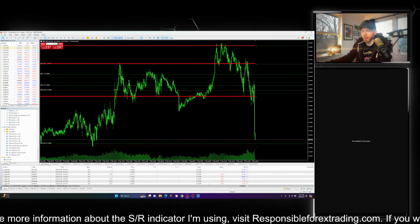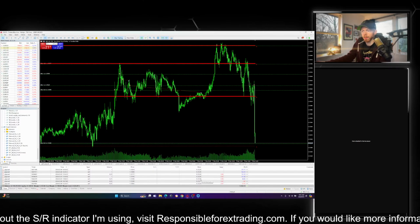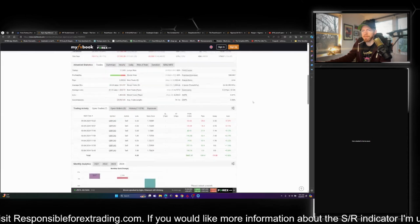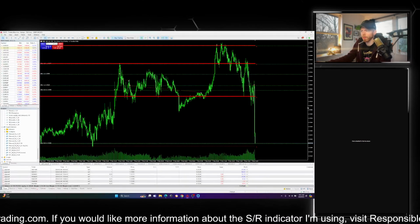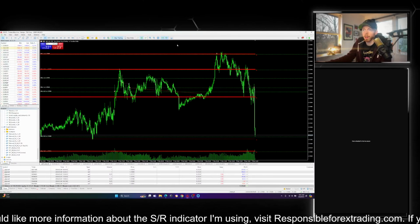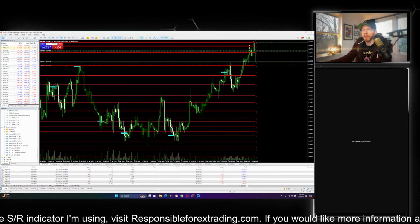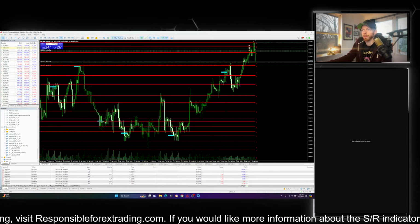All right, so looking pretty good at close to about 4% profit right now, I believe. It was a good candle close on the M5. Nice and strong right here. I like that reaction. Looks good on the H4. Just hope it holds.